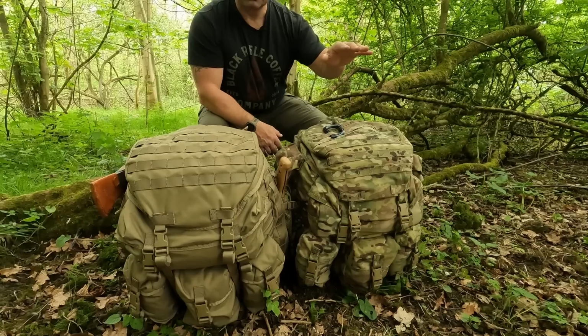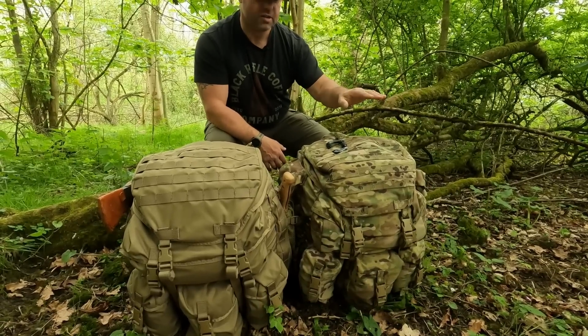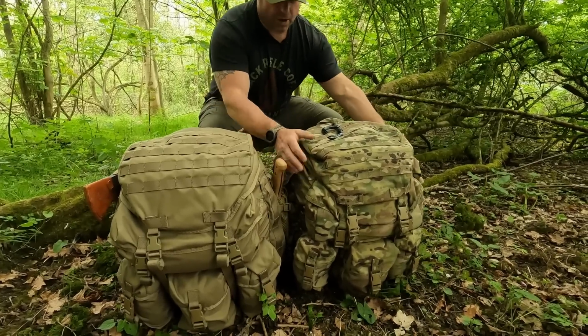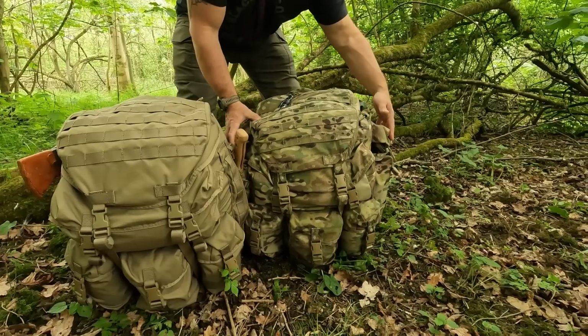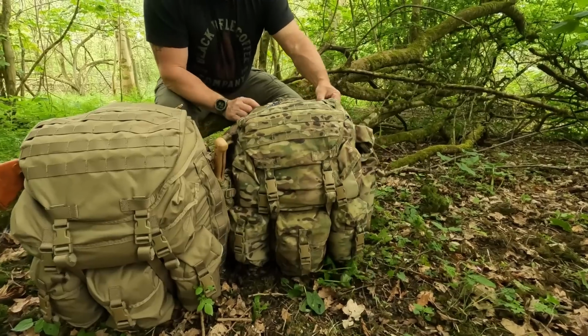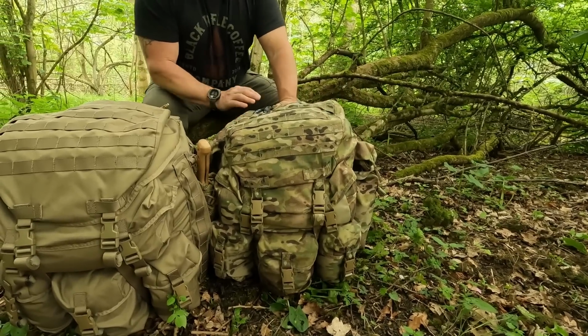A high Bergen that's sticking up above your shoulders and especially above your head is going to catch on all sorts of vegetation and stuff as you're moving through the jungle. It's got side pouches on, these ones here, but they're quite low profile, and the reason being is they don't really stick out past your shoulders, or not much. It depends on if you've got any shoulders. So the reason being, again, is so they don't catch on the vegetation and stuff.